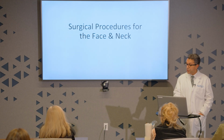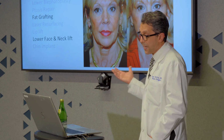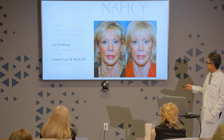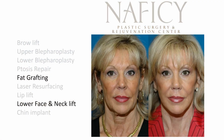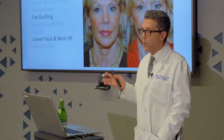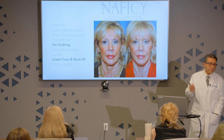What surgical procedures do we have for the face and neck? One of the most common ones is combining a lower face and neck lift with fat grafting. The surgery helps with that jowling and the neck laxity, but then the fat grafting helps restore some of that volume in the upper face. And again, the volume doesn't need to be dramatic. It can be subtle. We're not trying to make people look like a different person. We're just trying to make them look like themselves maybe 10 years ago.